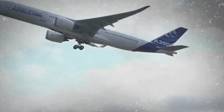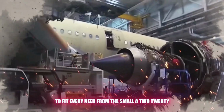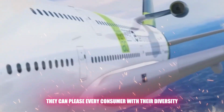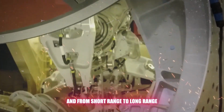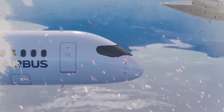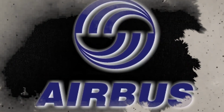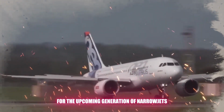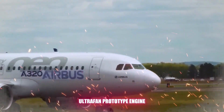Let's get started. Since entering the market, Airbus has launched a variety of aircraft models to fit every need, from the small A220 to the huge Airbus A380. They can please every consumer with their diversity, from wide-body to narrow-body, from single-aisle to twin-aisle, and from short-range to long-range. Airbus recently stated that it is trying to continue improving the fuel efficiency of its aircraft and is in negotiations with engine producer Rolls-Royce about its next narrow-body aircraft. To investigate technology for the upcoming generation of narrow jets, Rolls-Royce has said that it is creating a scaled-down version of its UltraFan prototype engine.